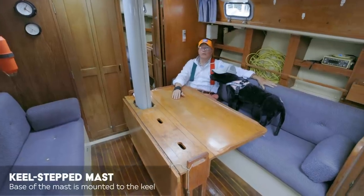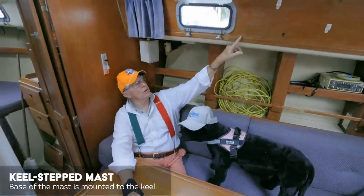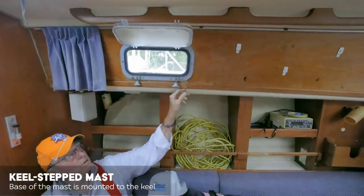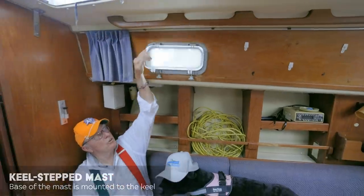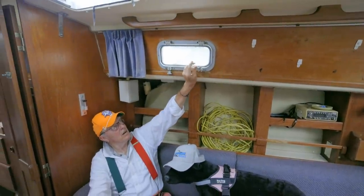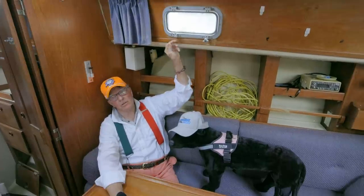Great shape down here. When you look around some of these ports, I can tell where the ports have been opened and a little bit of moisture has come in, but this is not leakage. This is more like spray. And again, these open and shut nicely. The plastic is getting a little opaque. The boat is 37 years old.